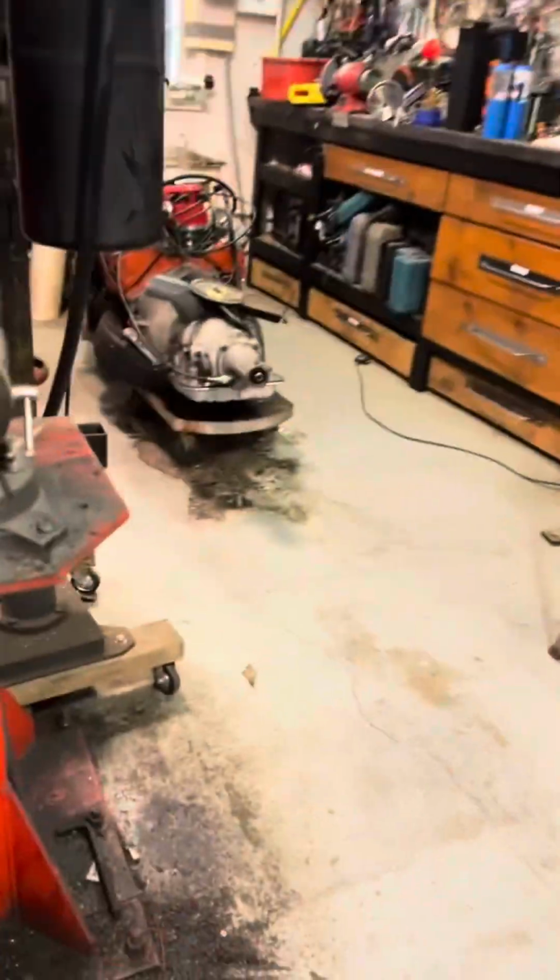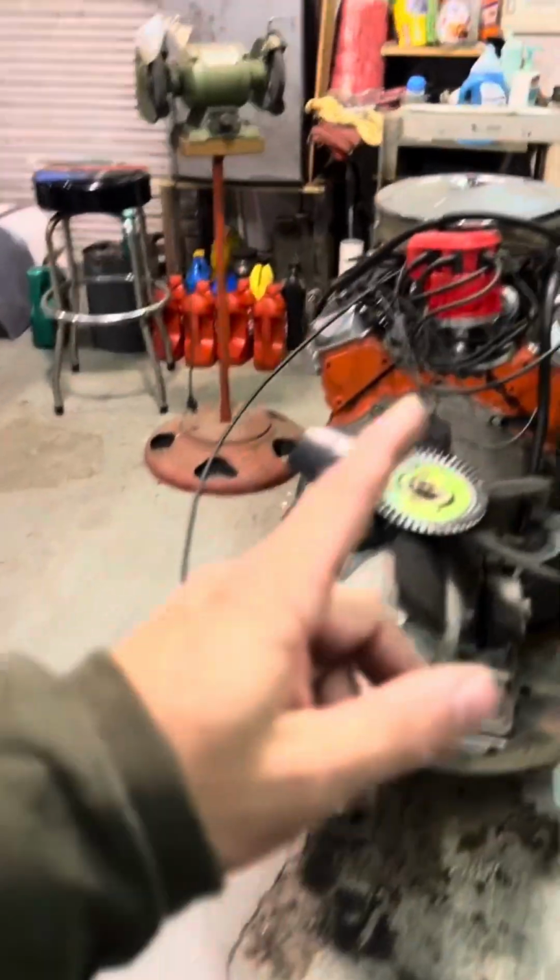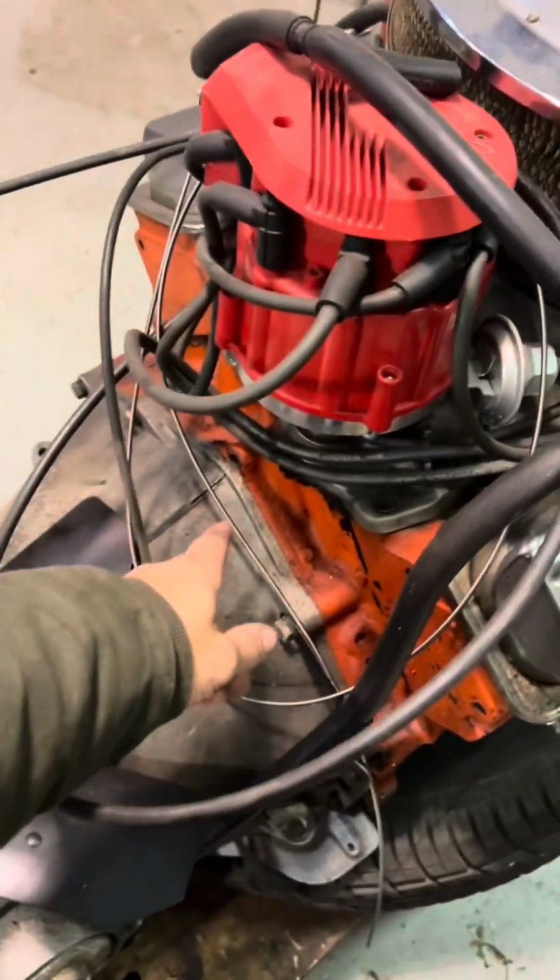But if I ever wanted to sell it, somebody might say something about it, depending on if they're going to use it for an LS or a small block Chevrolet. A small block Chevrolet, like this one over here, can utilize the top bolt, but you see this transmission right here doesn't even use the top bolt, so it may not be a deal breaker. Just a quick lop that off, and then get it in there.